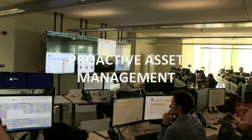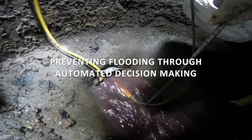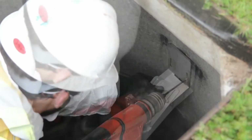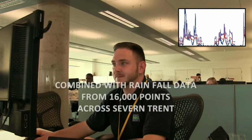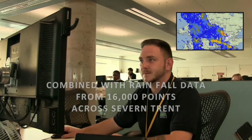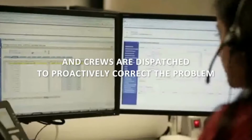We use a tool called Operational Decision Management tool. It's based in our control centre. And this tool helps us identify where a potential problem in our network could occur. It does this by linking in with our 1,000-odd loggers which are outside on our network about the weather data, and it links in with wider data from our hydraulic models. So linking all of these relevant pieces of information together, it helps identify if a sewer is likely to be blocked or there's likely to be a problem on the sewer.